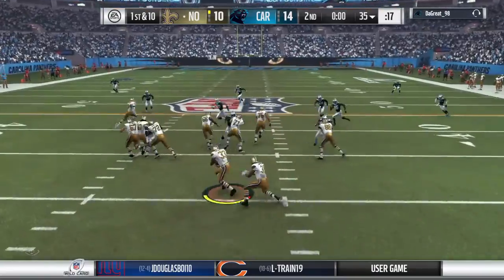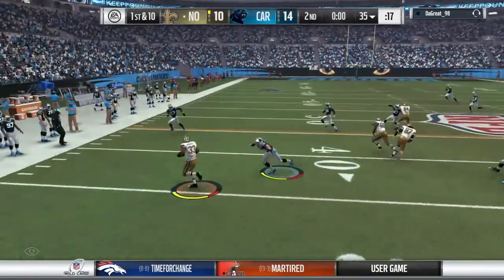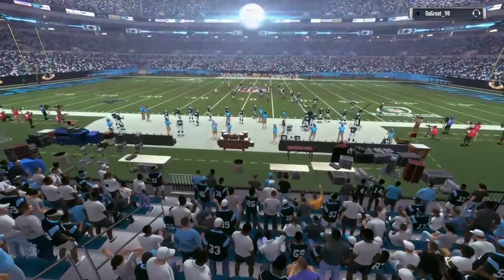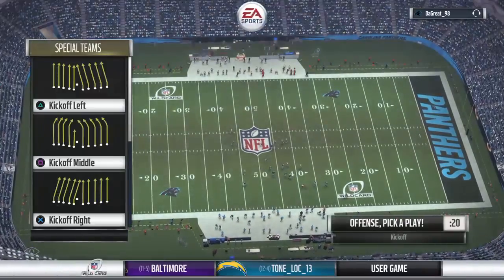The Wildcat to Johnson. And he's going to be taken down here as that will lead us to the end. All right, hang on. We'll jump over halftime.